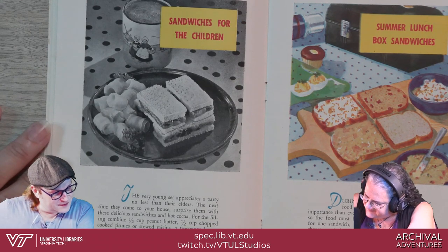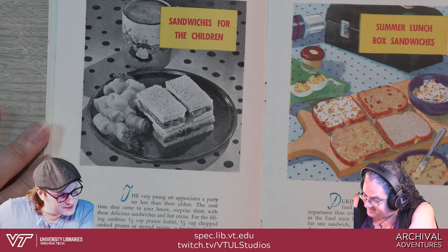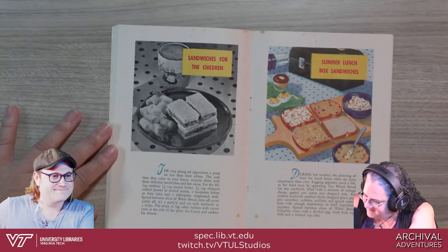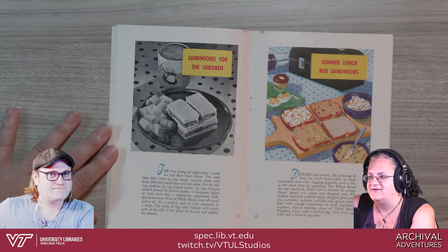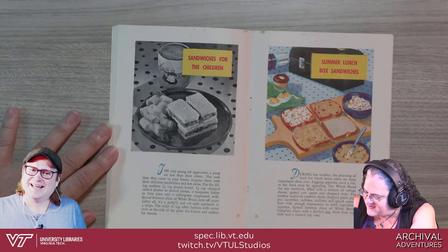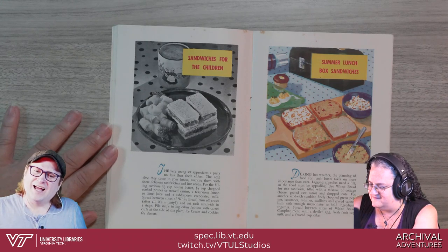So this is peanut butter and cooked prunes or stewed raisins, lemon or lime juice, and evaporated milk. And you do cut the crust off, because, you know, little kids, not fans. And then you pile them in log cabin fashion with carrot curls on the side.